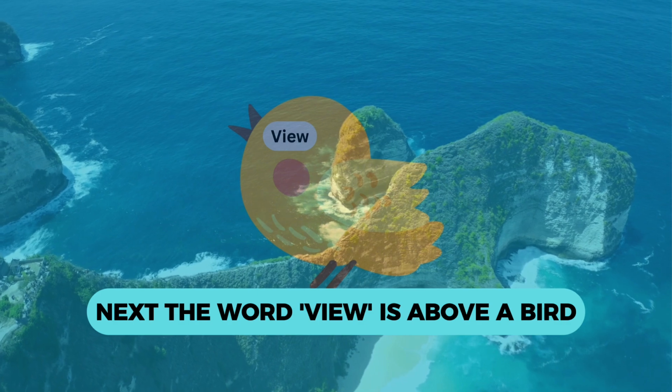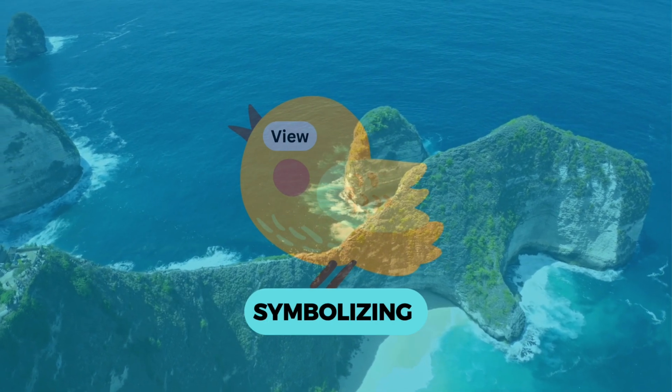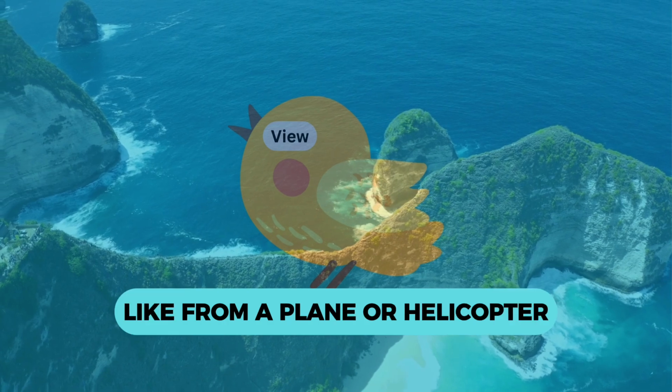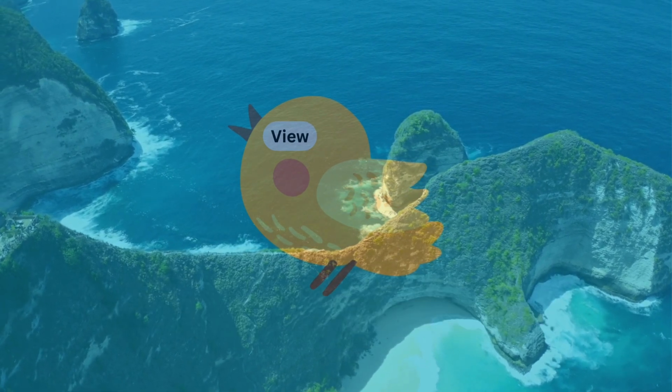Next, the word view is above a bird, symbolizing bird's eye view, which refers to seeing something from a high point, like from a plane or helicopter.